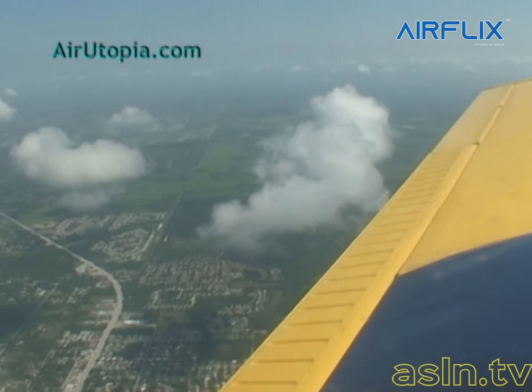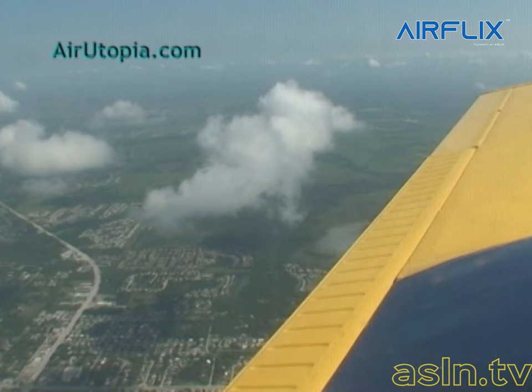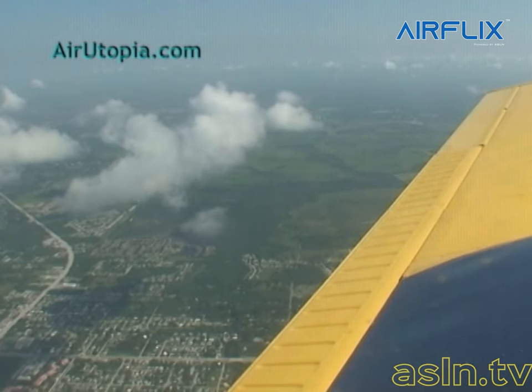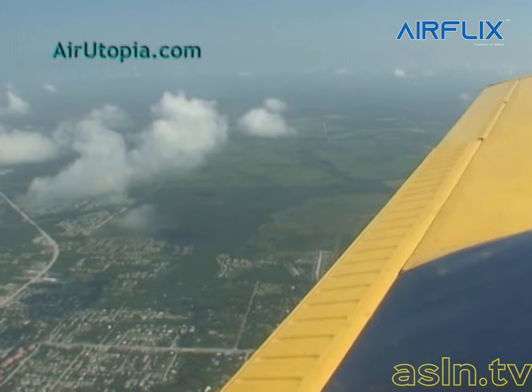Going from a single engine airplane to flying a twin engine airplane, you can definitely see the vast change in performance. You can now climb at least 1,000 feet per minute, which is a big advantage. You get to your destination much faster, you can climb higher. It's a much better experience flying.